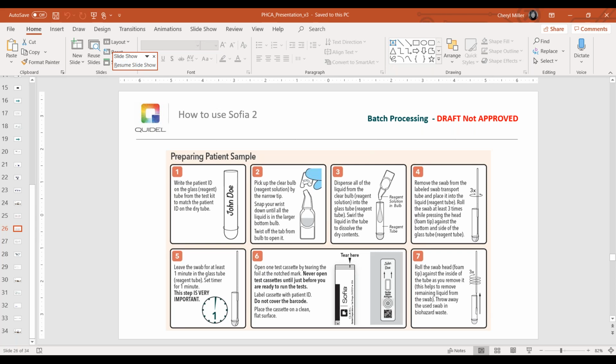As Cheryl said, it is very important that the sample sits in the reagent tube for 1 minute, as this is how we pull the nucleocapsid protein out so that it can be detected within the system with that antigen-antibody combination. Once the 1 minute is up, we want to express as much sample from the swab as possible. And then next what we'll do is we'll go ahead and pipette the sample using a fixed volume pipette.